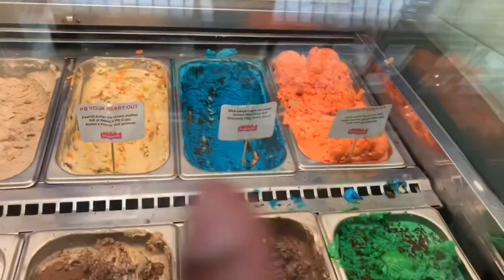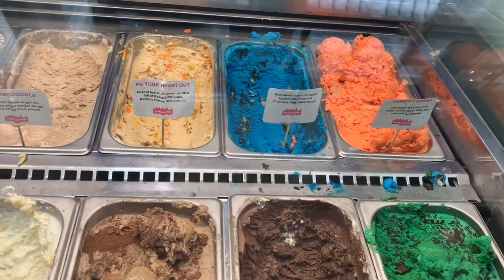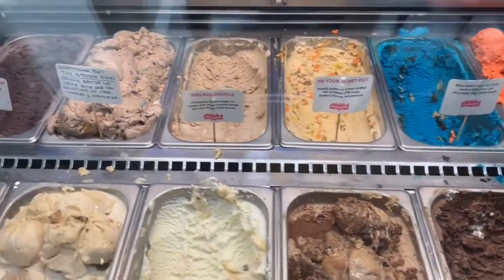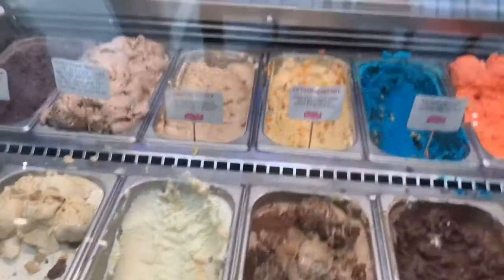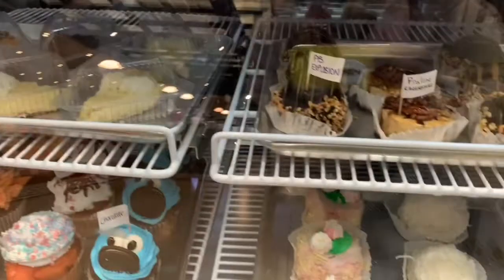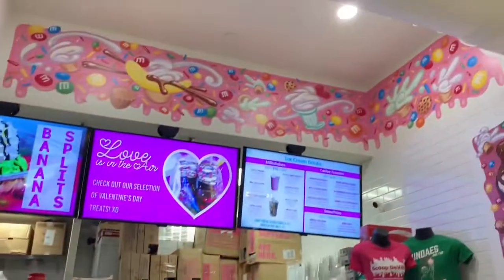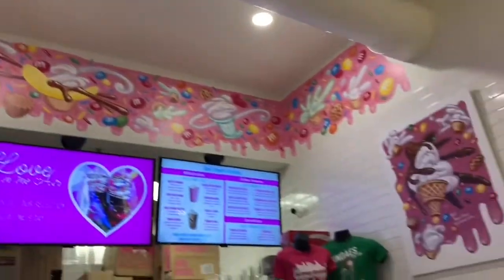I want that, I want the raspberry chip. What's the one next to the Cupid's cookie? It doesn't say. It looks like a Cookie Monster. And I want to try, like, the black raspberry. I love Black Raspberry. I don't like chocolate chips. Ooh, they have little cakes. Oh my gosh, hi, how are you? What is the blue ice cream? Is that Cookie Monster? New York cheesecake, chocolate chip cookie dough and Oreo. Alrighty. So this is where we'll end up for dessert.